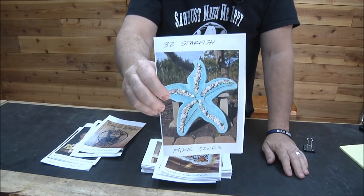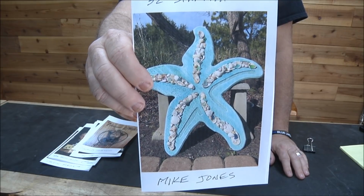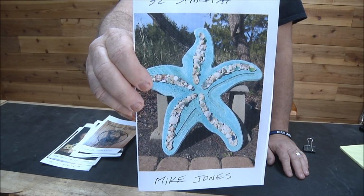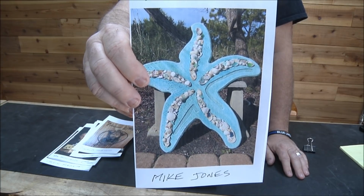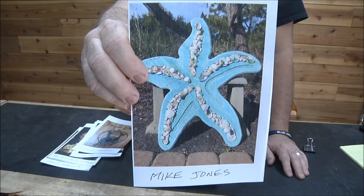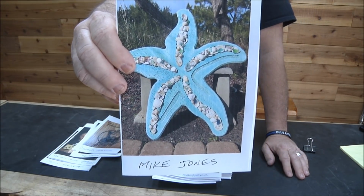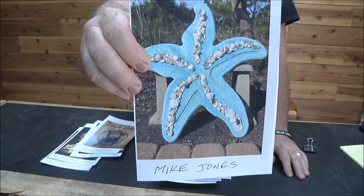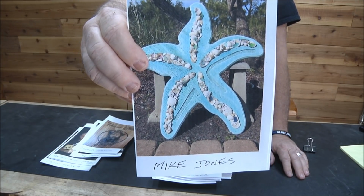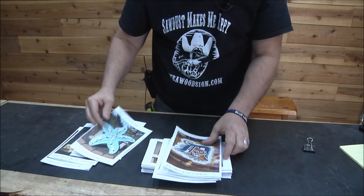Mike Jones. Mike is really good at these. This is a 32-inch starfish with seashells and sea glass. Easy for me to say. Anyway, he sells these for $200. And he used the 60 degree and the 90 degree and the spiral in order to create this. Beautiful job. Mike, I know he sells a lot of these things. Terrific job, Mike, as always.